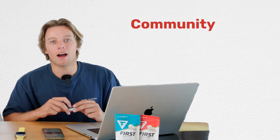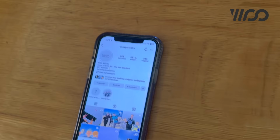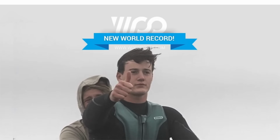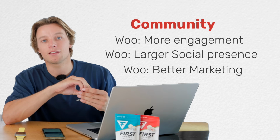Outside of the app, the community of Woo is engaging much more than the community of Surfr. Woo has more than 3 times as many followers as Surfr on Instagram. When you're jumping a new world record, everyone knows it. There's a lot of buzz around on social media. Woo has good marketing, and that's mainly the big difference compared to Surfr.